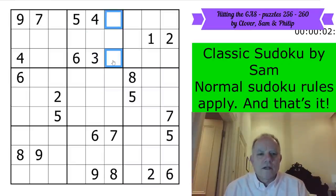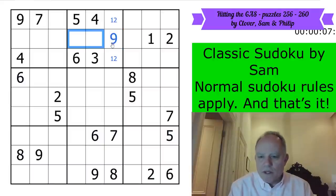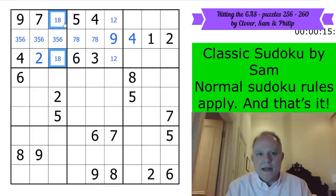Okay, 1, 2 can't go there, so they're a pair here. That's a 7, 8, 9 triple where I can write in the 9. 4 in the row is there. 3, 5, 6. 2 and a 1, 8 pair.